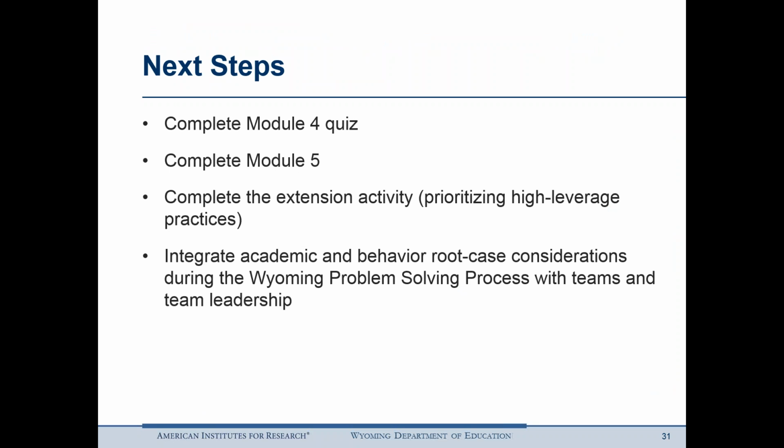Now that you've completed Module 4, consider taking the Module 4 quiz. To get the answers, contact the State MTSS coach, Bart Lyman. After you've completed the Module 4 quiz, consider completing Module 5, Progress Monitoring. To extend your learning, complete the extension activity on how to prioritize high leverage practices and look at how to integrate academic and behavior root cause consideration during your Wyoming problem-solving process with your current teams and leadership.